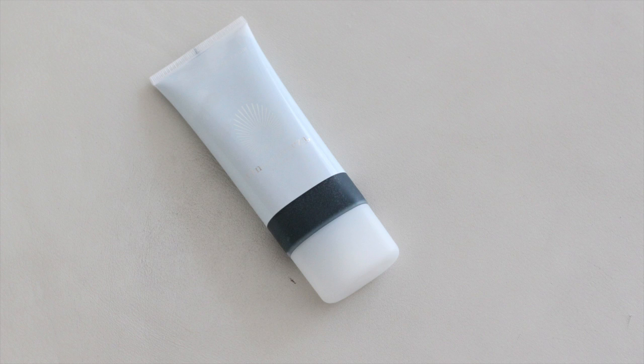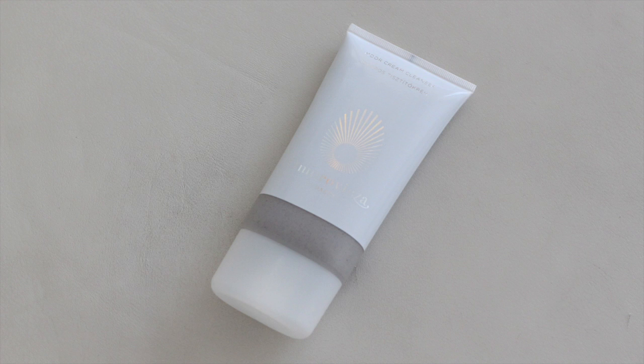Moving away from the hair and moving on to a little bit of skincare, because let's face it, it wouldn't be me if I didn't have some skincare favourites every month. This month I really want to tell you about the Omorovicza Refining Facial Polisher. It's their scrub and the Moor Cream Cleanser.